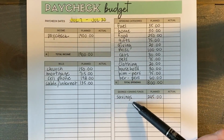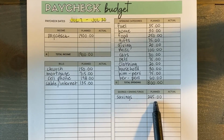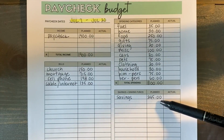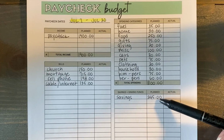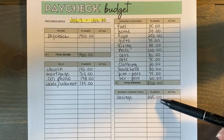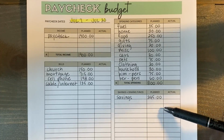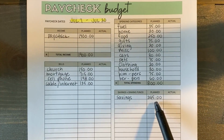And then what you'll see here in the savings and sinking fund section is savings of $245. And this is the amount that I transfer to our savings account every month. That covers my husband's life insurance that's taken out automatically. That covers my life insurance. That covers the small amount of money that we save every single month towards our ID theft insurance, our Amazon Prime, our Ring, our auto insurance. So all of those are broken down by a monthly amount, and we just send that to savings.